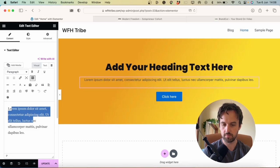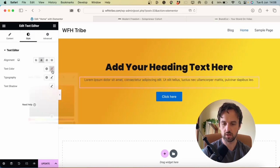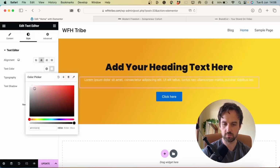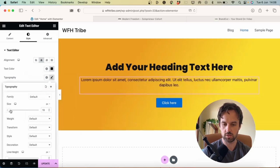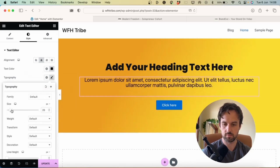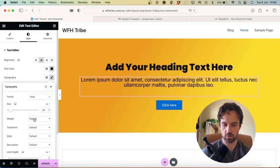Now I'm going to undo that because I'm going to show you an alternative way of doing this that gives us a little more flexibility. What you can do here is go up to style again. You can click on text color and change the text color. We're going to leave it as black for now. Again, under typography, we can change the size. We click on family, we can leave it as whatever we want. I'll leave it as Arial for now.